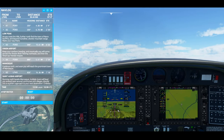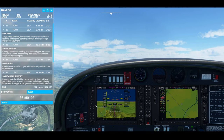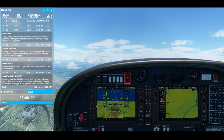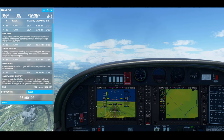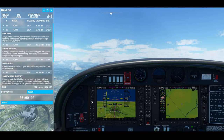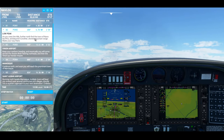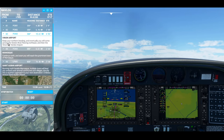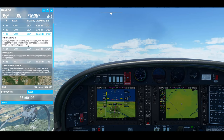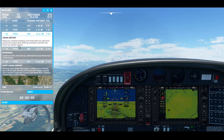We drifted off a little bit on the right, so let's go left a little bit. Maybe a little bit more. And after we pass these mountains, let's see what we have. Keep your northern heading and eventually you will come across the Verdon River flowing northeast and then the Vinon-sur-Verdon Airport.